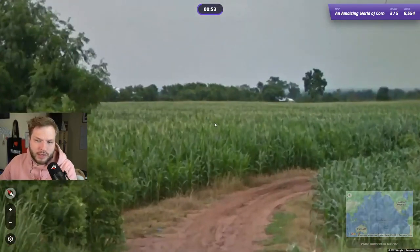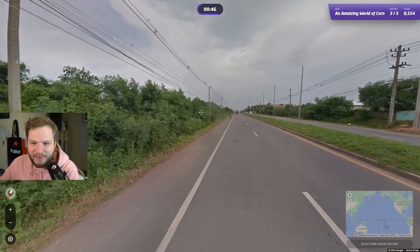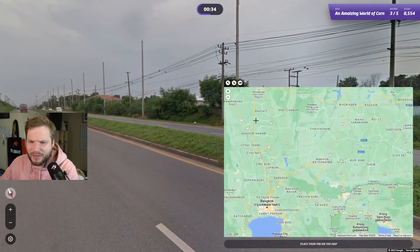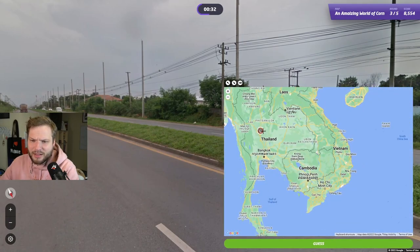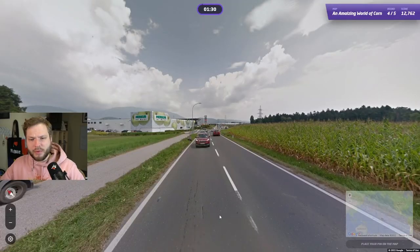And here, of course, here is the corn. Well, I don't point out the corn every time, but there is corn in every location. So if you're a big fan of corn, you can maybe try to tell the types of corn apart or something. Let's guess somewhere, I don't know, here-ish. Not bad, not bad. Okay, so doing pretty good, actually.